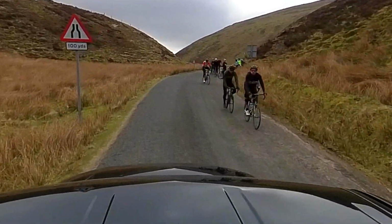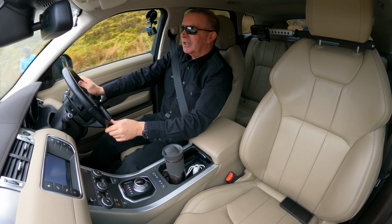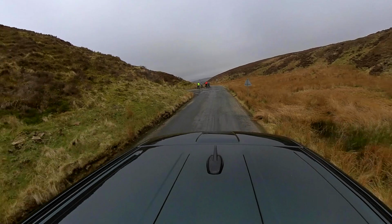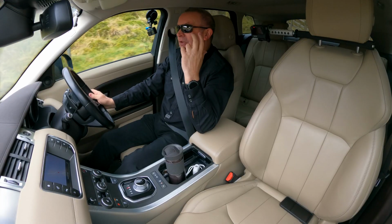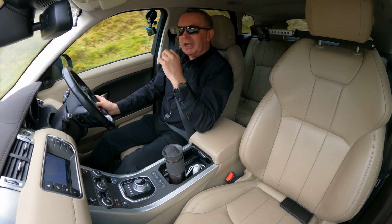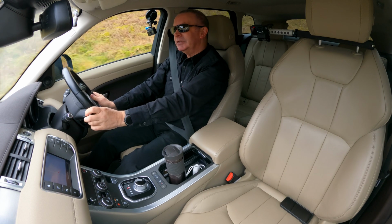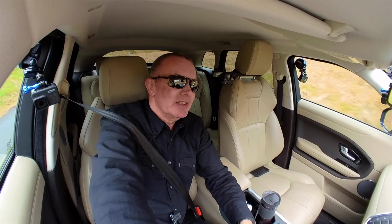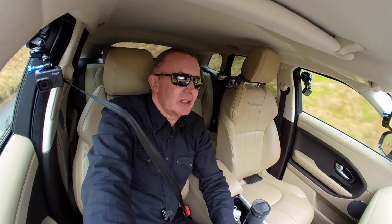You idiots. I tell you what, honestly, they're just asking for trouble. If they meet up with those three lads that were going past before, twenty of them will be dead. Wrong side of the road on a country lane. You've got to laugh. Cyclists are a breed of their own, especially the Lycra boys.